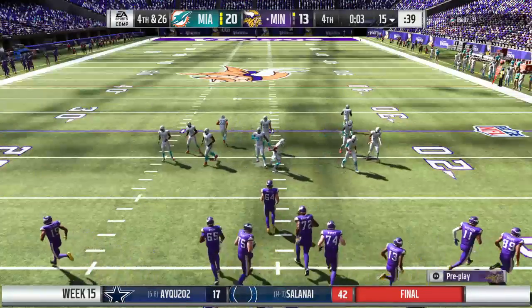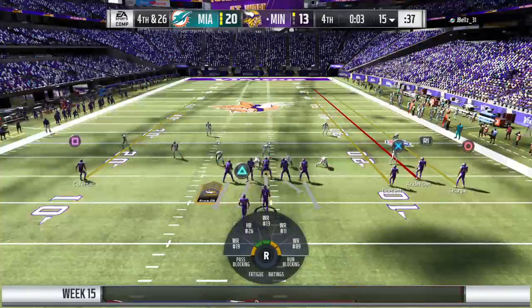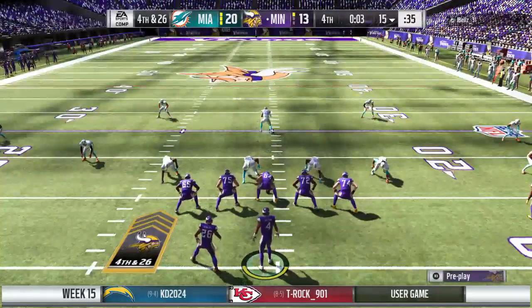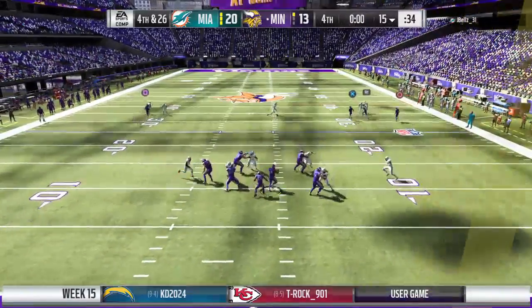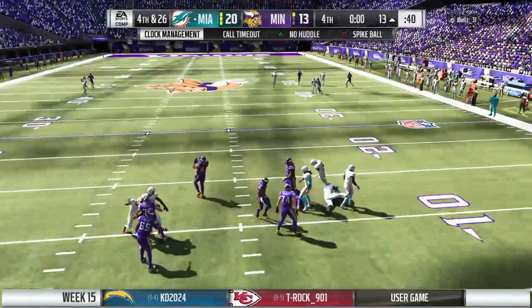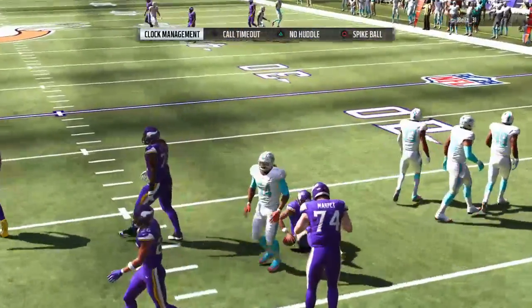Down 7, and they've got to go for it here on 4th down. One last throw here for Watson. Well, the pressure too great, and he goes down once more.